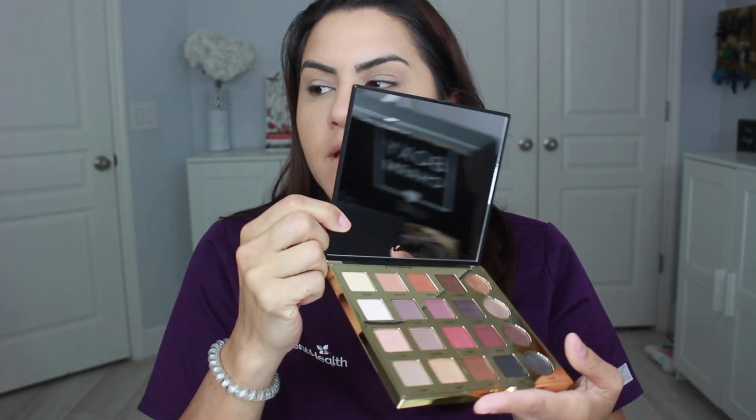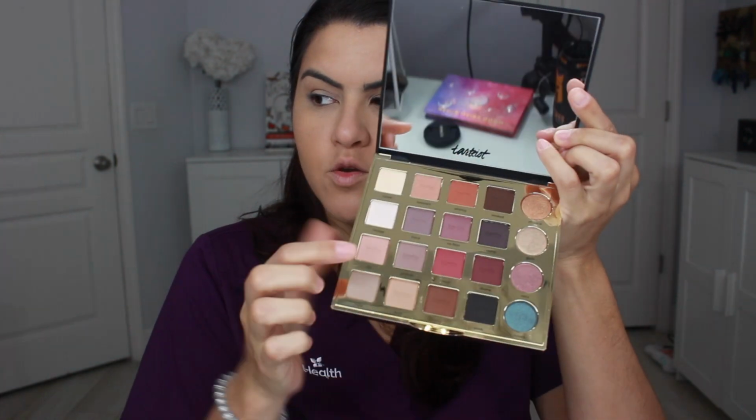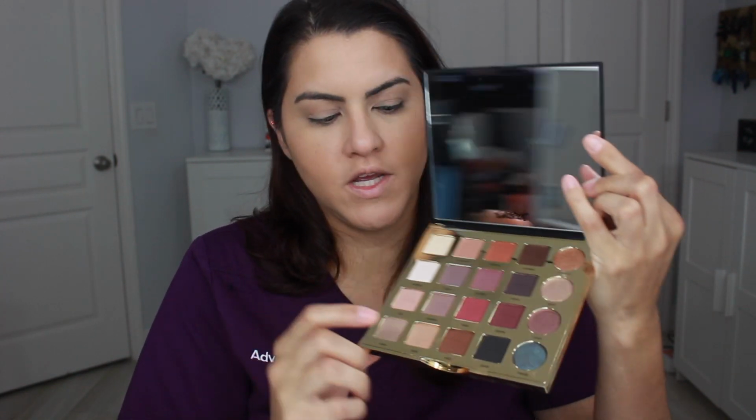So we're going to go ahead and jump into this palette right here. This is the Tarteist Pro, just the original one. They had sent us the one with all the fun colors. I think it's the Pro Remix. This one has a lot of mattes, literally like 12 mattes and only 4 shimmer shades. So all of these in the center are matte, and then you only have these 4 shimmer shades. This last shade here looks like so much fun, so I think I'm gonna go for that one.